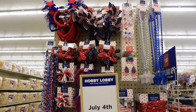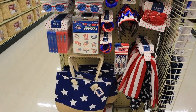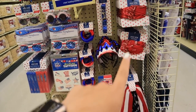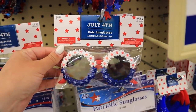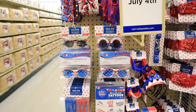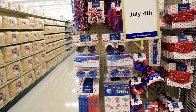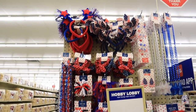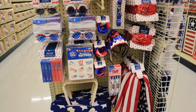They have a bunch of 4th of July stuff you can wear: hair ties, temporary tattoos, scarves, bandanas, sunglasses. Oh my gosh, these ones are so adorable for kids. I love those. Keep in mind they do have a lot of the stuff coming to the dollar spot. I'll be talking about that in my upcoming Target Tuesday, but they do have it as an option here too if you missed out on the dollar spot stuff.